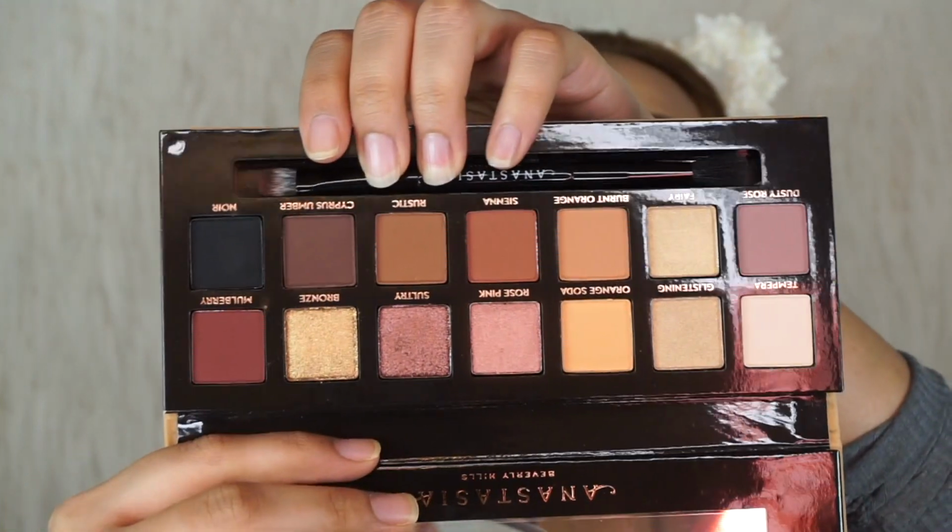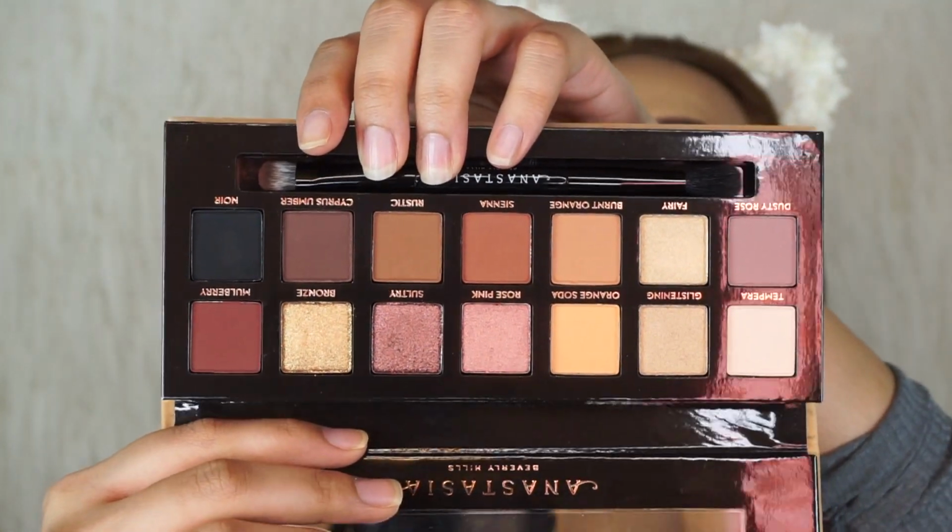I also have the Anastacio Soft Glam palette. This is what that looks like. I have swatched all of the Huda palettes in my Instagram stories, but I haven't put them on my eyes yet. Ooh, then I have this palette.